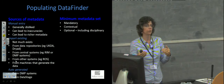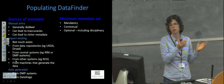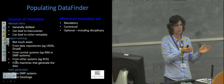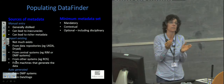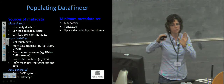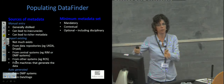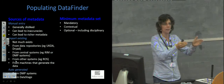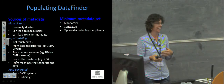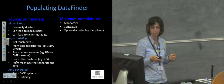Now, that's all well and good, having that minimal set, but then sometimes, for example, if you're funded by one of the major funders, you need to include some other metadata, which the funder then says you must include, such as the name of the funder and the grant number. So we need, therefore, to think about a sort of contextual metadata set. If you're funded by X, you need to provide A, B, and C metadata. Then finally, there's everything else. There is the optional metadata, which could be pretty well anything.